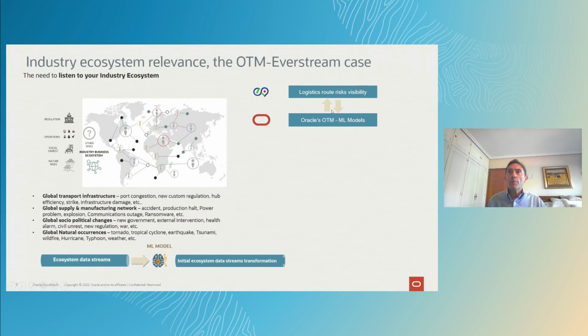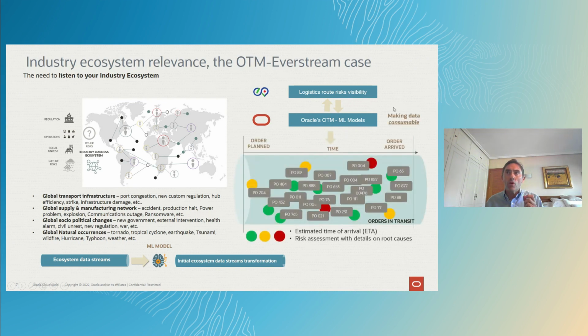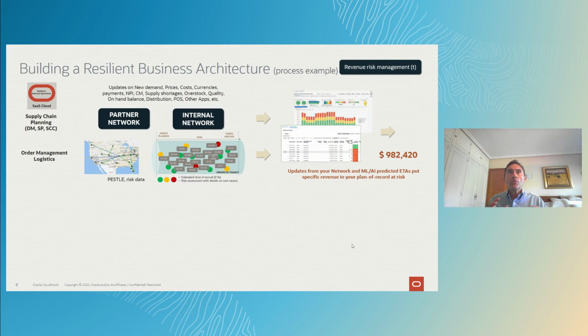And what we do in Oracle is we build a machine learning AI model that incorporates that information into historical records in our data lake that is kept in your application. And we use that model to transform that risk information into consumable data. And how do we do this? Well, we translate that risk information into two pieces of data. One is the new estimated time of arrival of the orders. They will be late or not, and why they will be late. And that becomes consumable.